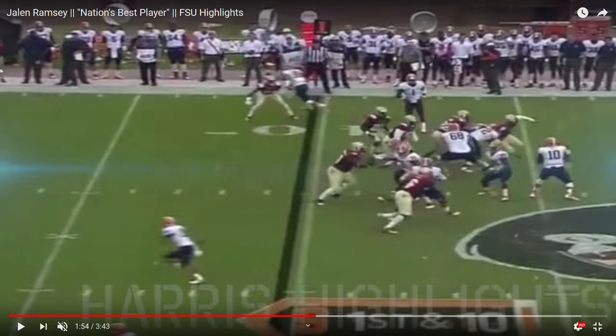Just watch Ramsey's range here. I truly believe he'd be an all-pro free safety if he was to move there, or even an all-pro strong safety if he moved to that position. Watch him close the ground here.